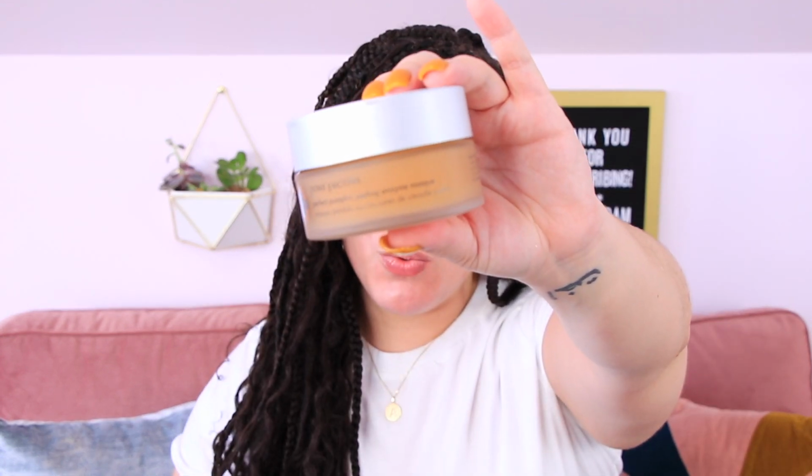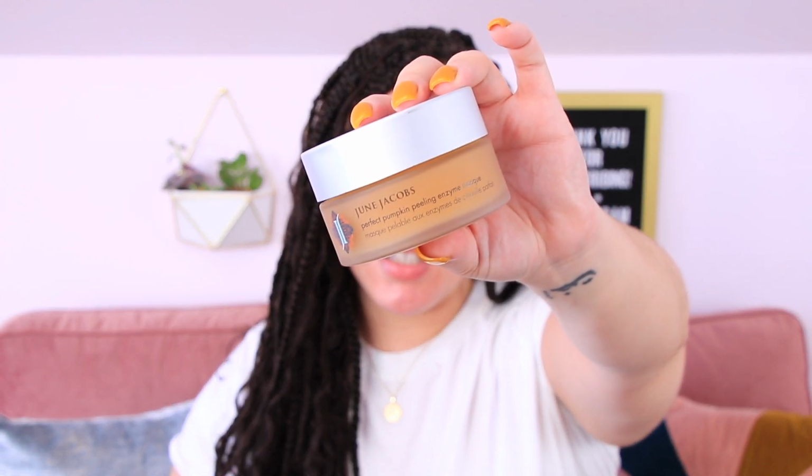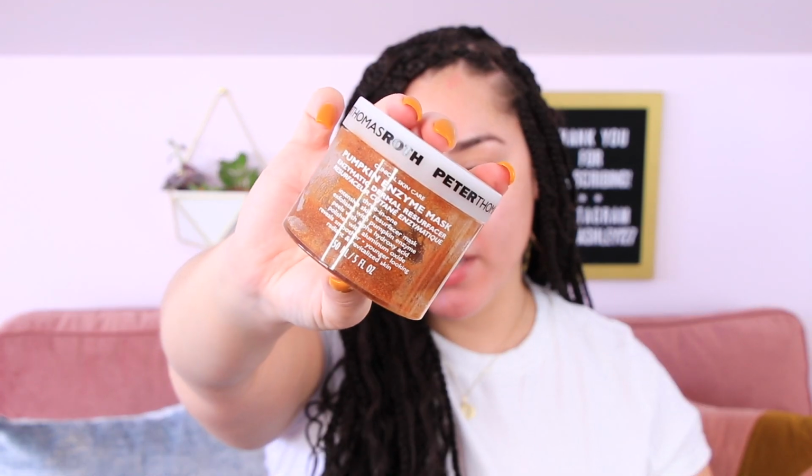Okay, first I'm gonna recommend to you guys a pumpkin mask. I have 2 here, and they both basically do the same thing, so I don't think you need both of them. First up, we have the June Jacobs Perfect Pumpkin Peeling Enzyme Mask, and then we also have the Peter Thomas Roth Pumpkin Enzyme Mask, and basically these are great at chemically exfoliating your skin.